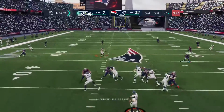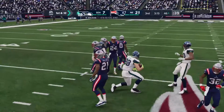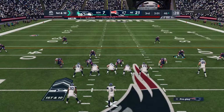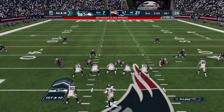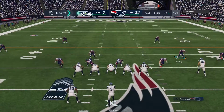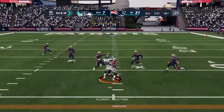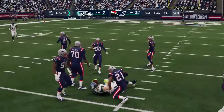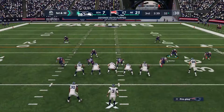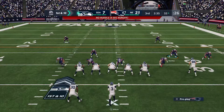On 1st and 10, it's Wilson. He finds his man, the tight end Olsen. And he'll be taken down, but not before he works it past the 50. That one good for 14 and a Seahawk first. As a passer, you're always trying to find that open window to throw the ball downfield. How about this one? Right in the middle of the field, right in the heart of the defense. And past the 35, he'll be dropped a yard or two shy of the 30. This duo locked in, 14 yards there, and a first down.